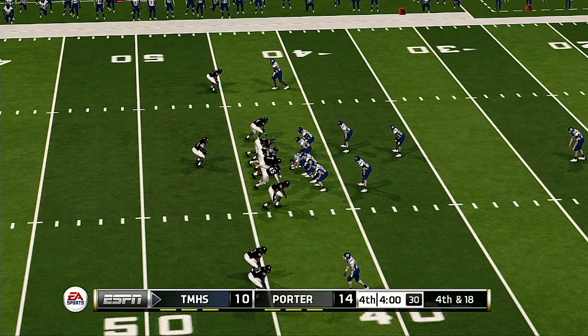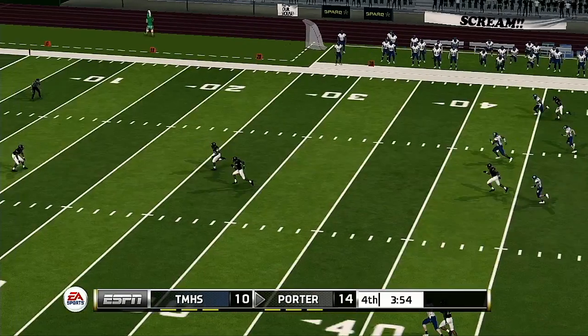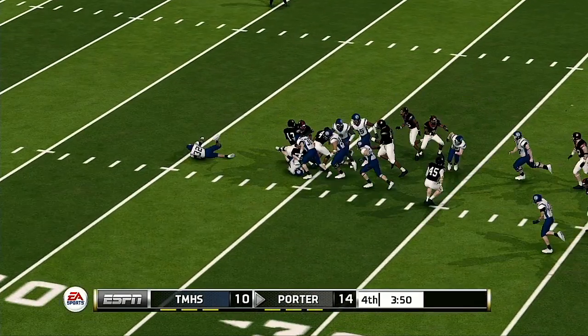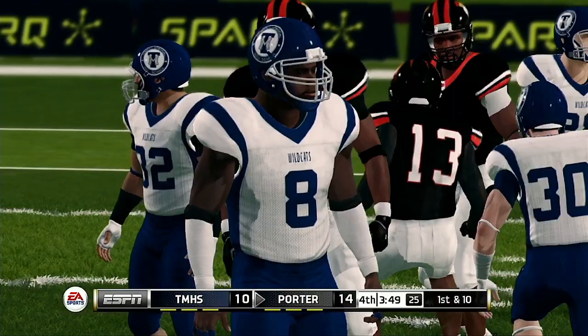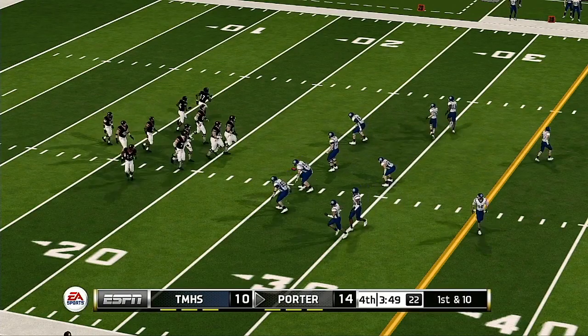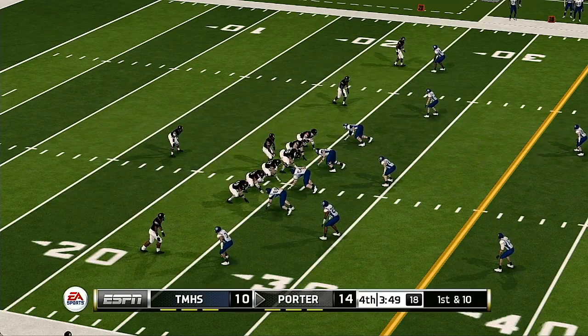Gibson is waiting for the snap. He gets out to about the 25-yard line. This is a pretty crucial series right here. With things being so tight, your best players have to step it up on both sides of the ball.